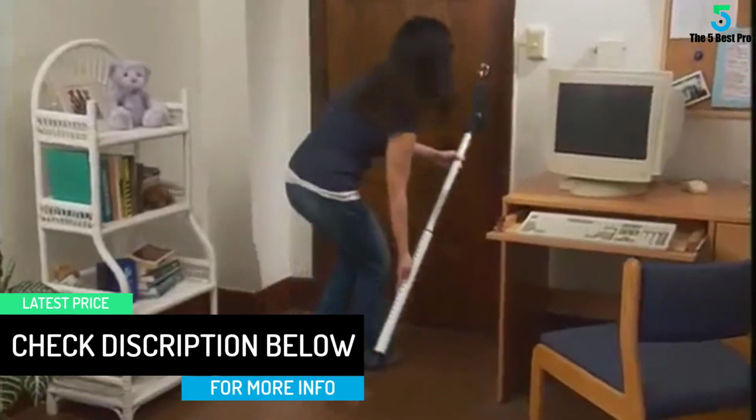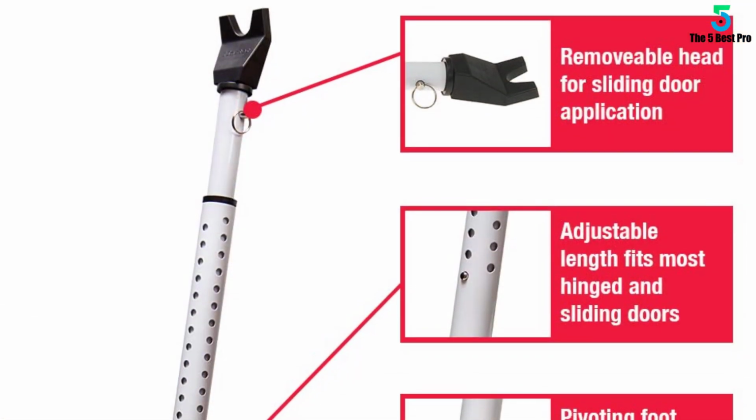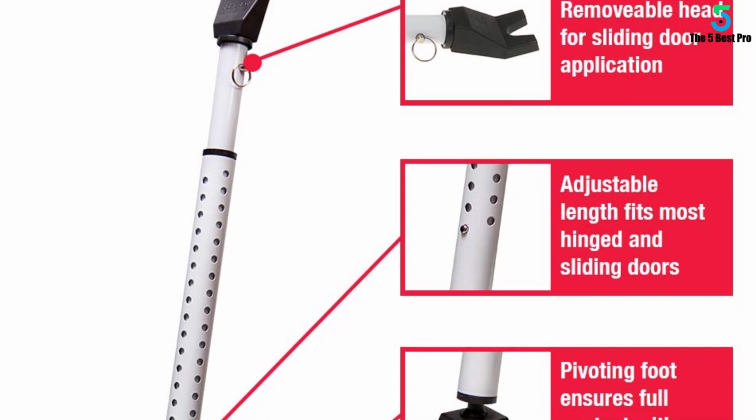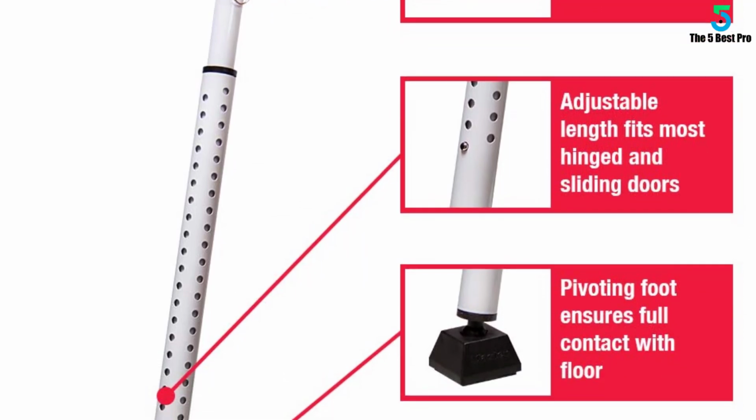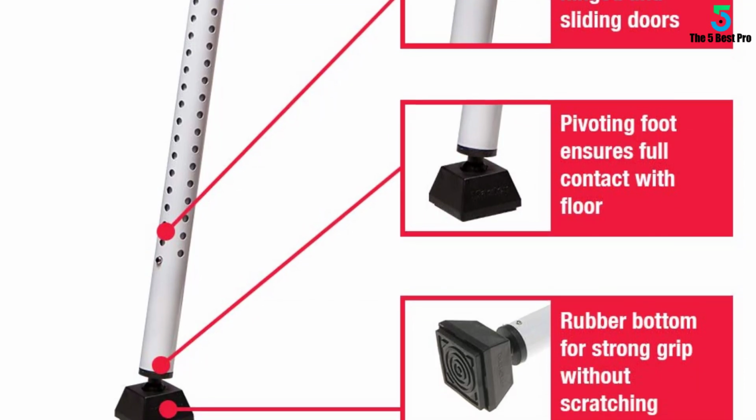Durable construction is observed with this door security bar as the bar has a 20-gauge steel construction. The construction makes it very strong and sturdy to serve its purpose effectively. It is favorable for all the standard and sliding doors as well.